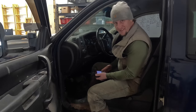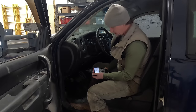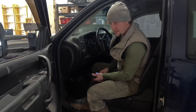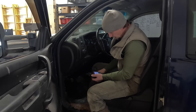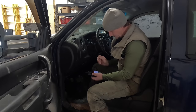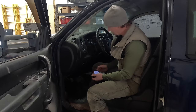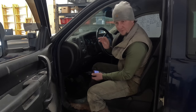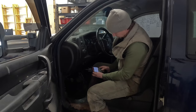This pocket scanner is nothing fancy. I think it was a $200 pocket scanner off the shelf at the parts house. It can't do everything that a factory tool can do, but it can pull codes, and it has some functionality for other modules and some global OBD2. So one of my first ones is fuel level sensor circuit high voltage.